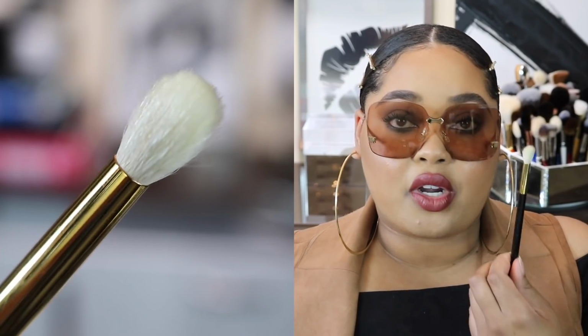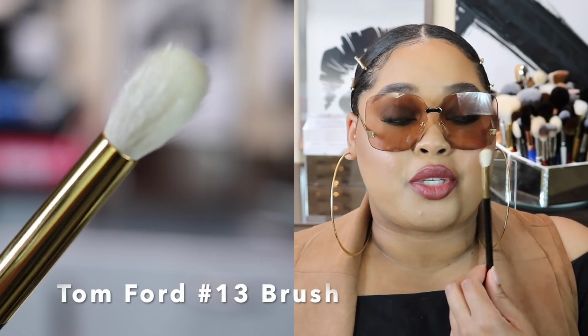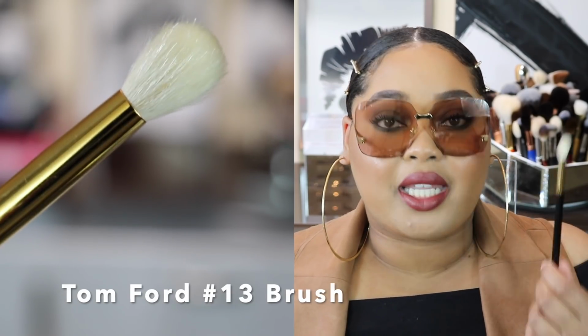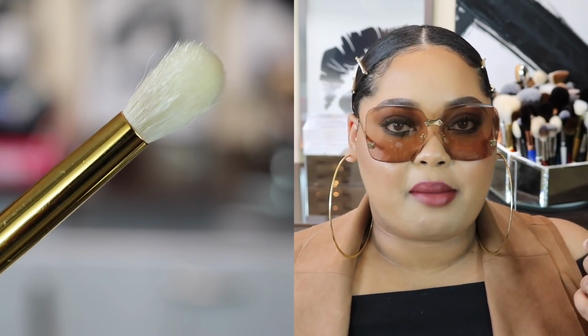This one is the number 13 brush, and it is a very beautiful, domed, but fluffy blending brush. And I love this brush to blend out my transition shade, as well as bring it on down and blend it out of my crease. Everybody is not going to be able to use this as a crease brush because it is a bit bigger, but I am, and I just feel like I can do my eyeshadows so fast, blend out that area, get those eyeshadows going, and this is just the most perfect brush for that for me.